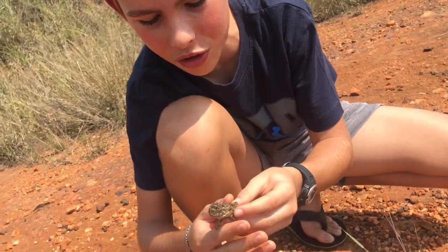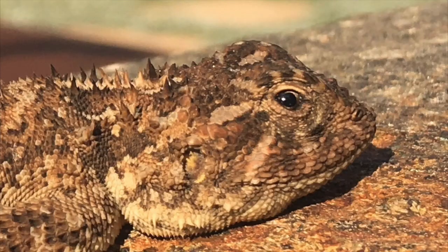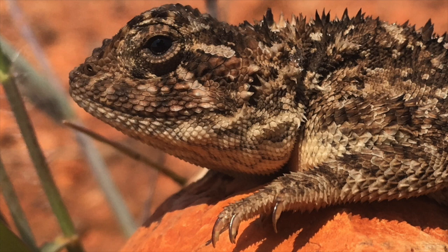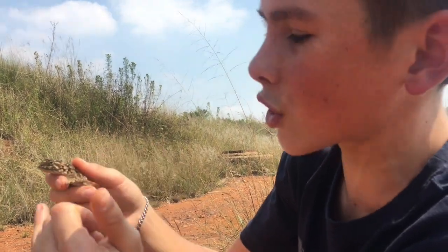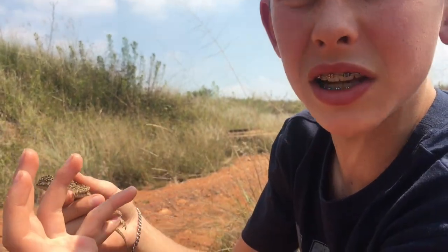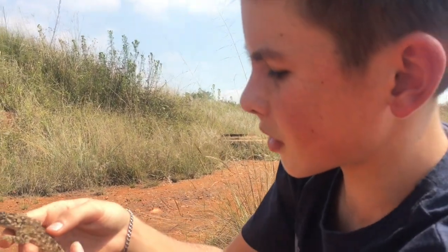This is also a diurnal species of lizard. And the reason I know that is because, do you see that rounded pupil? Now, geckos and lizards with a rounded pupil are diurnal, which means they are active in the day. And nocturnal lizards and geckos have a vertical pupil. It's basically like a cat's eye. And that means they are active at night.